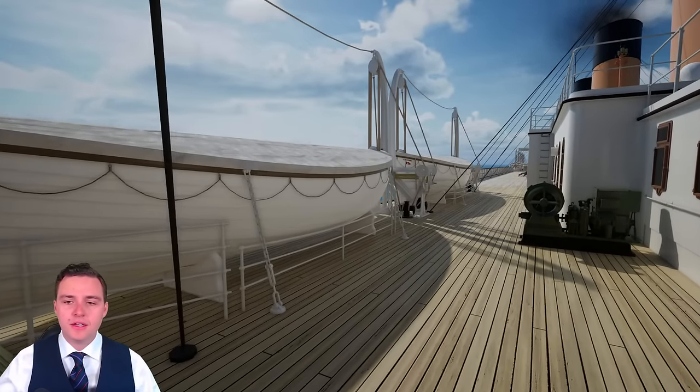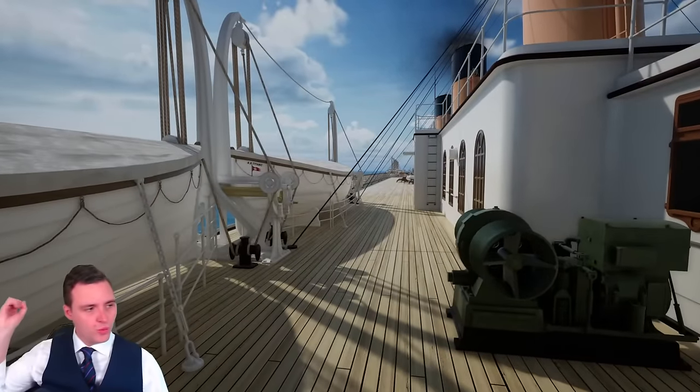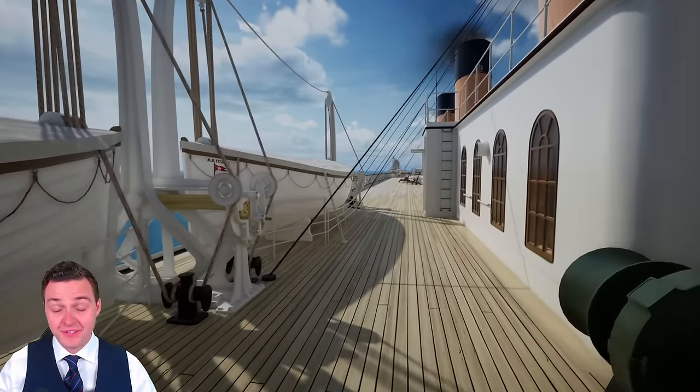Well, let's take this can of worms and throw it over the railing. Mike, can you throw it over the railing? Go over the railing and throw the can of worms. Physically throw it over the railing.